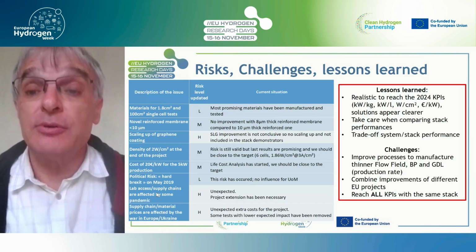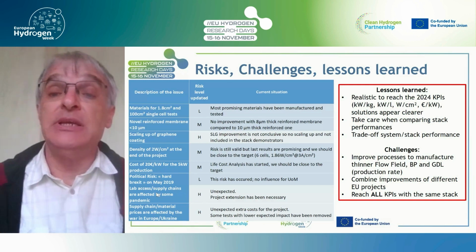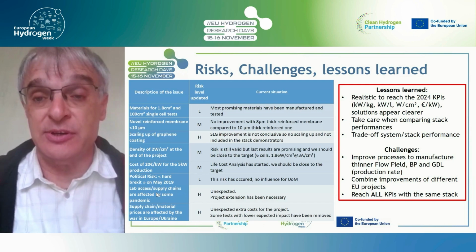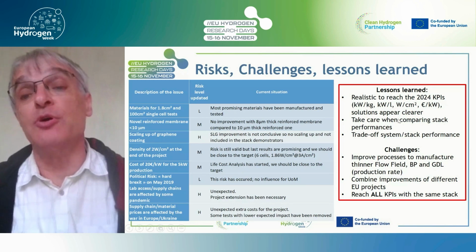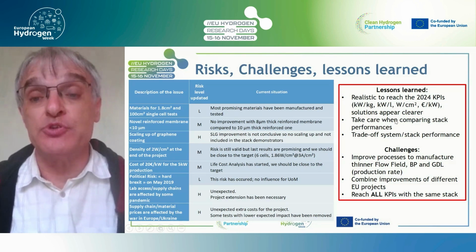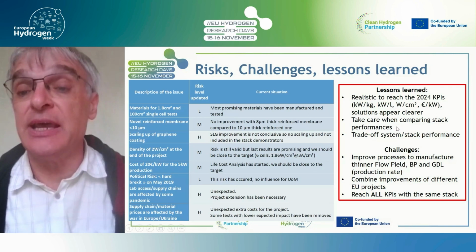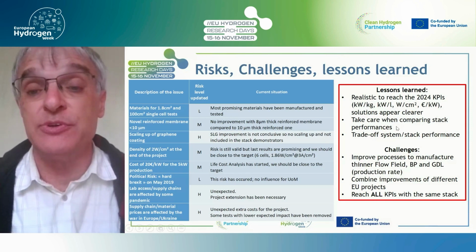Main lessons learned. First, it seemed really realistic to reach the 2024 KPIs as defined by FCHGU at that time. So some solutions appear clearer, and some of them seem really of interest for the future. Another outcome is that we really need to take care when we compare stack performances, because as you know, the operating conditions might be different, etc.